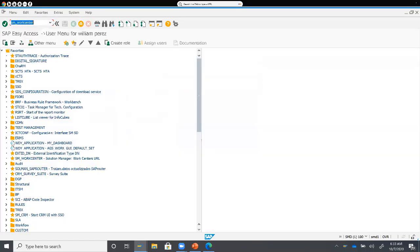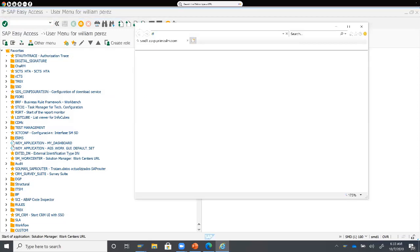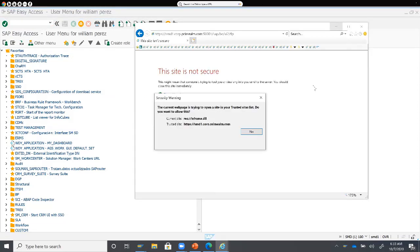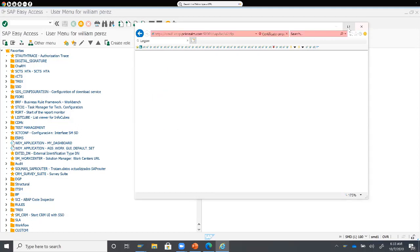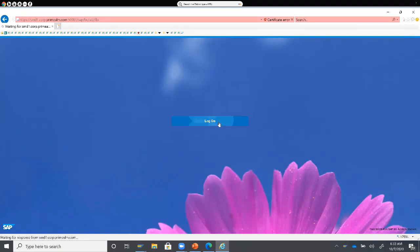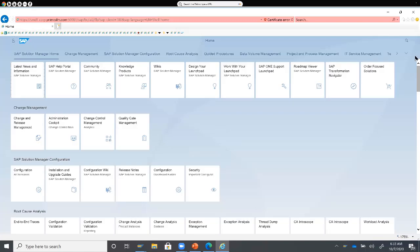Go to the Work Centers. So in the Work Center, you have all the different scenarios. I'm gonna just open that one here. And then one of them is the application operations, which is the technical monitoring. Once my FIORI Launchpad loads here, I'll navigate there and then explain how it works. Okay, so right now I'm in the FIORI Launchpad.